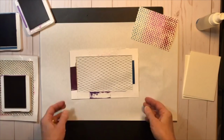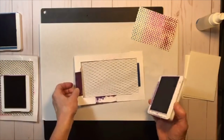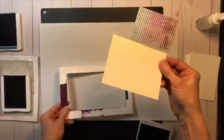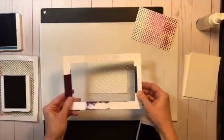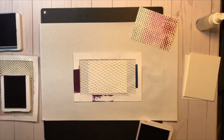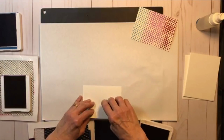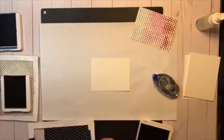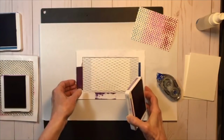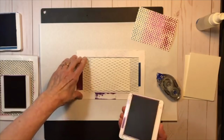I'm going to use the same colors, and what do I start with? Purple in the middle, and I'm just going to, okay, wait a minute. I'm actually going to take my piece of watercolor paper, put that in behind, and put a little bit of adhesive on the back side, just to hold it down so that it doesn't move when I'm doing this step. Okay, need some tape on the mask too, don't I? Okay, so I'm doing the purple in the middle.